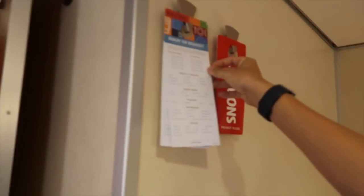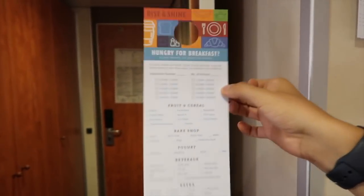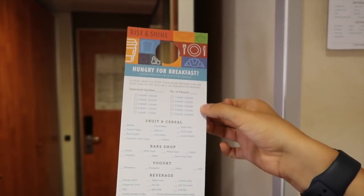Here is the breakfast menu. So what you do is you just set this outside of your stateroom before 3 a.m. for the next day. And just check whatever you want, and it'll be delivered at whatever time you select right up there on top. Here's your snoozing sign. Set that out if you are a late sleeper.